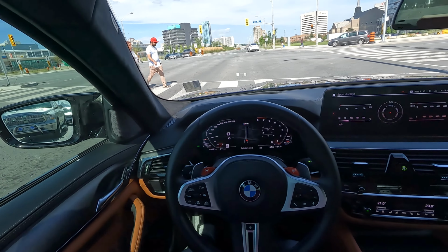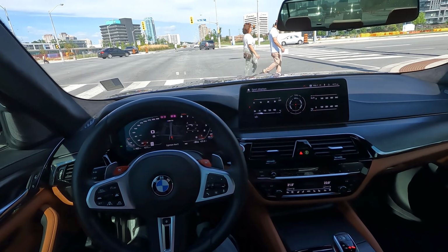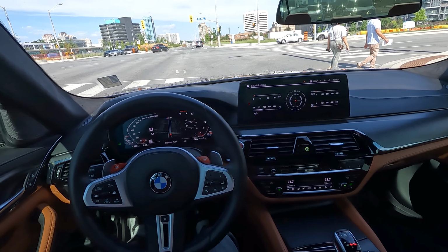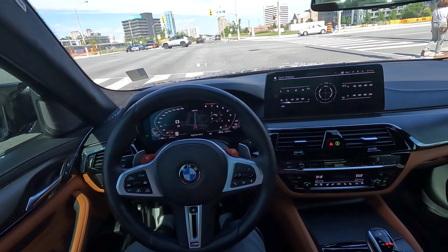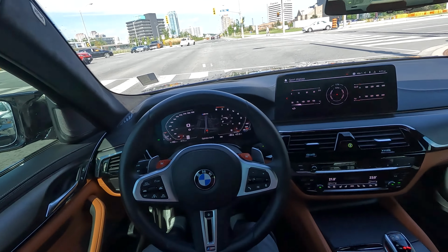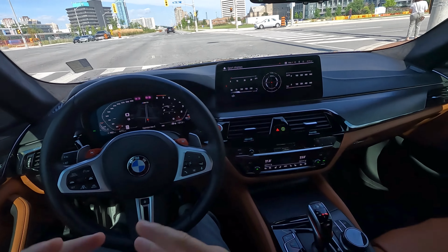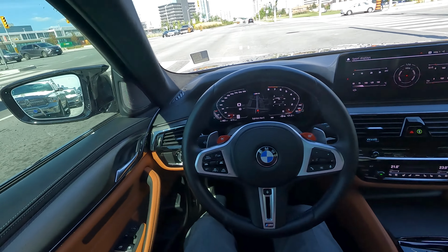Alright guys, today we are inside a 2021 BMW M5 Competition, and we're going to take this for a drive on the highway. I'm going to give you guys a driving impression for this BMW M5. I mean, we've got 617 horsepower under the hood, so I'm definitely excited. This is my first time driving an M5, so I'm extremely excited.